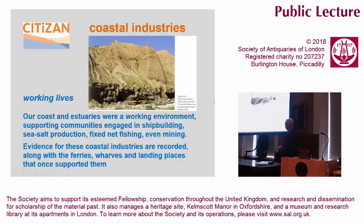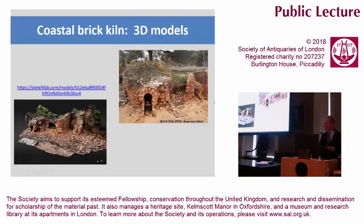We also look at various coastal industries, things which are unique to the coast. You often get quarries on the coast, even mines, and we look at sea salt production, and I don't mention this in front of Natalie, but we also do fishing, and all sorts of things. And all of these are very interesting. They're related to the coast, and they often relate directly to ancient sea levels. But again, we've also had to devise new ways of recording these things.